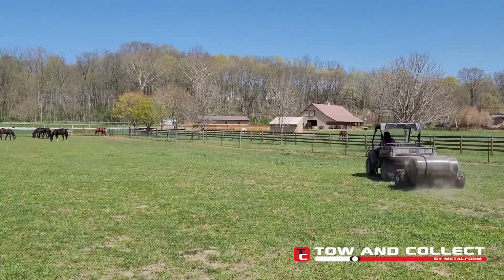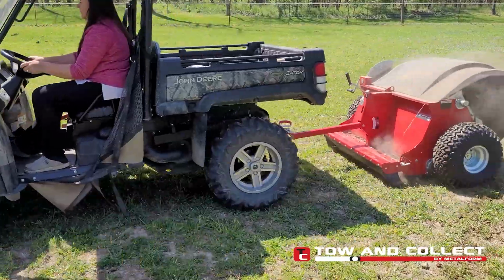I actually joked with my business partner, if you can't find me, I'll be out in the pasture with Gary, which is what we've named our tow and collect. Gary the Snail off of SpongeBob, because it happens to look like a snail. So that's all I want to do now with my time. I should be training horses more, but I just want to pick up poop in my pastures.